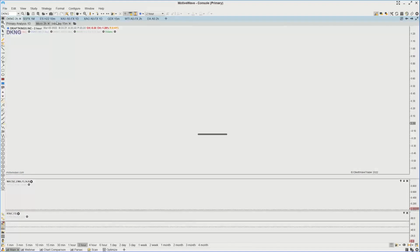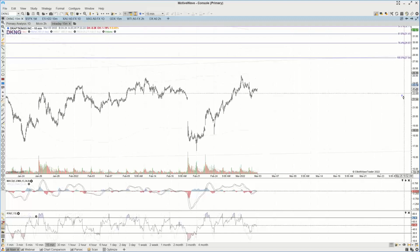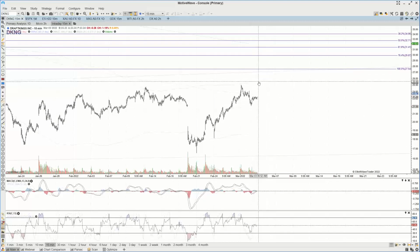Next up on DraftKings, it is a 3-wave structure so far from last week's low, so I want to see that develop into 5 waves up if we have a bottom of sorts in place. At a minimum, getting a higher high on the week. If this was wave 3, this was wave 4, and a higher high would be the 5th of a possible leading diagonal up.